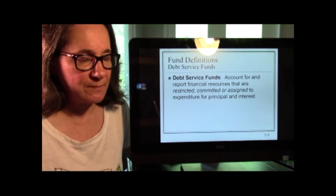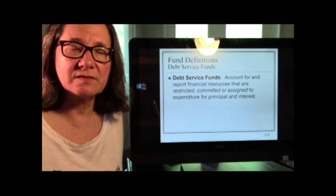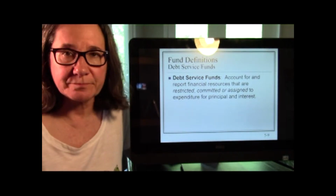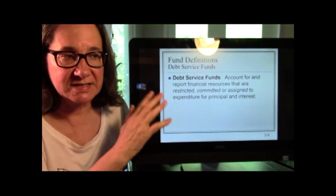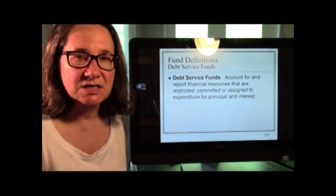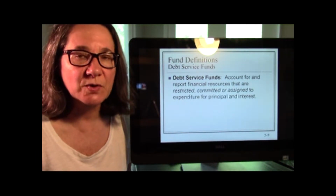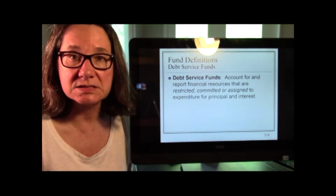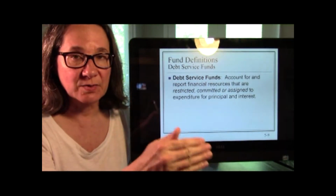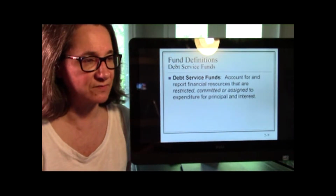But in order to make sure these debts get paid, I'm talking mostly about bonds, but sometimes they borrow from big consortiums of banks. It just depends on how much they need. So we've got a debt service fund. They account for financial resources that are restricted, committed, or assigned to expenditure for principal and interest. So they repay debts, principal or interest, whatever it is, you put that money in that separate debt service fund and it gets used for that. Alright, so that's a debt service fund.